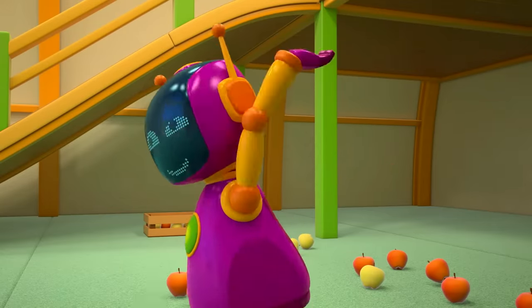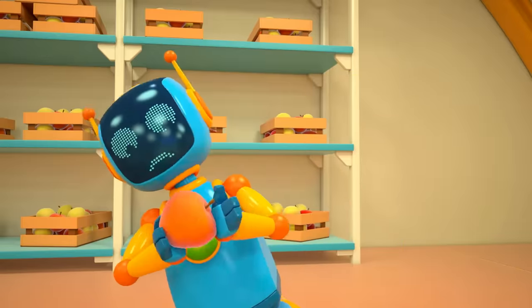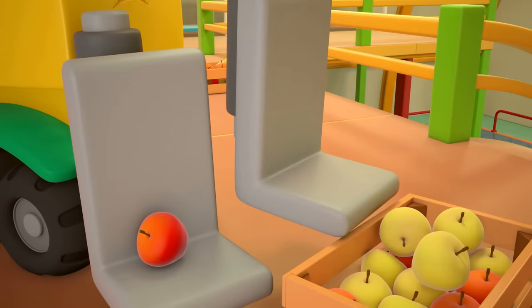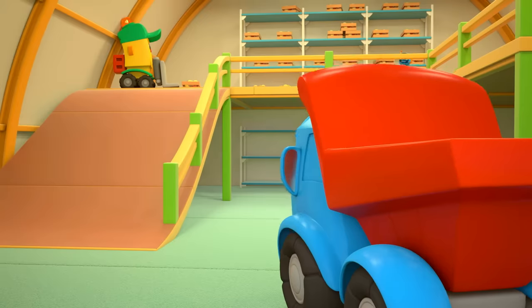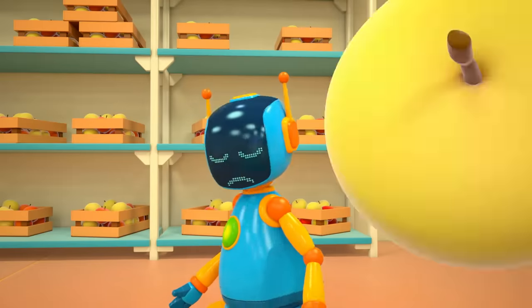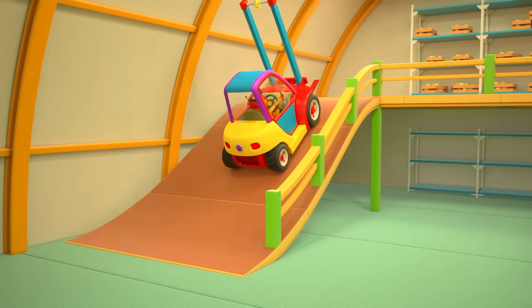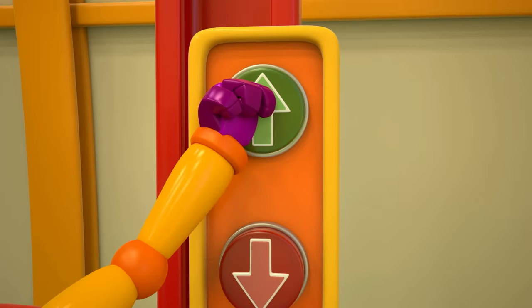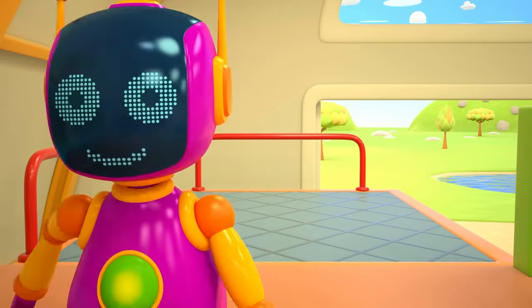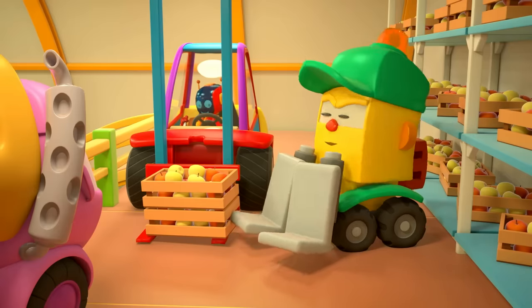The robots are helping the cars gather up the apples. And, as per usual, are messing around. One apple, then another. Have you got them all? Yes, I think so. Thanks, Scoop. The big forklift is going up to the second level. Place the boxes on its forks. Lift them up! The robots lowered the lever.